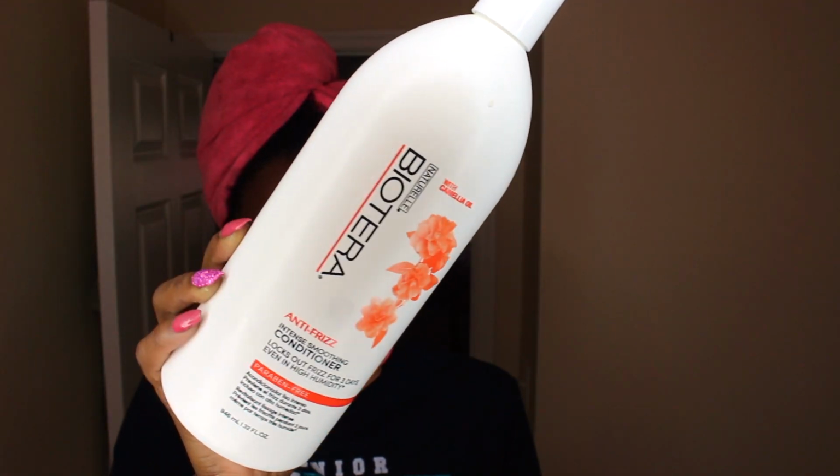So to deep condition, because I am straightening my hair and I didn't want it to be too weighed down, and most of my deep conditioners are natural deep conditioners, I decided to deep condition with the Biotera Anti-Frizz Intense Smoothing Conditioner, which is the matching conditioner to the shampoo. Again, I love Biotera products. They just make my hair feel so amazing.